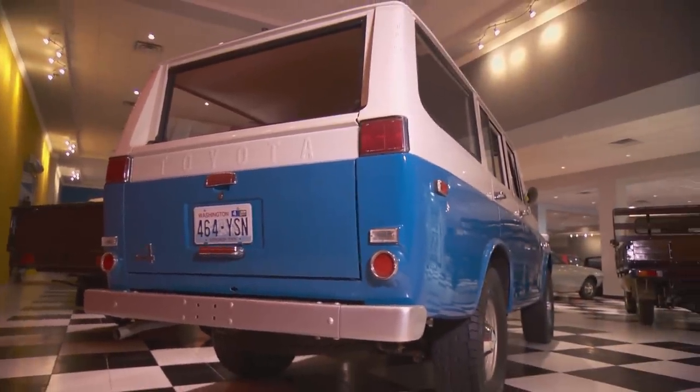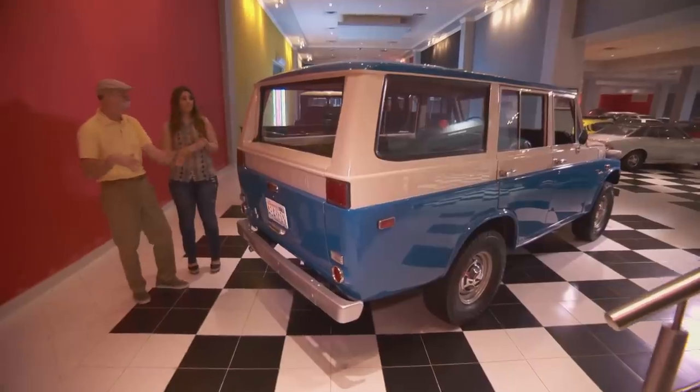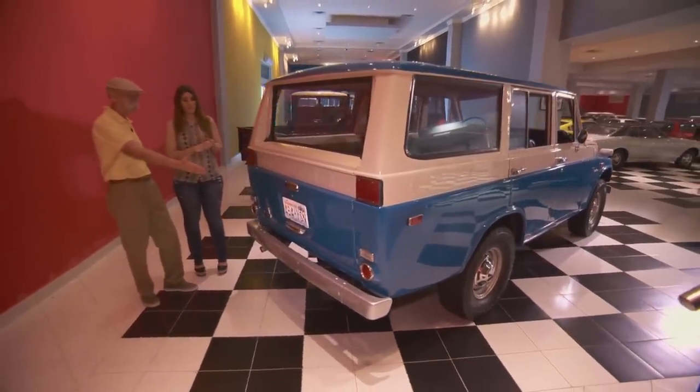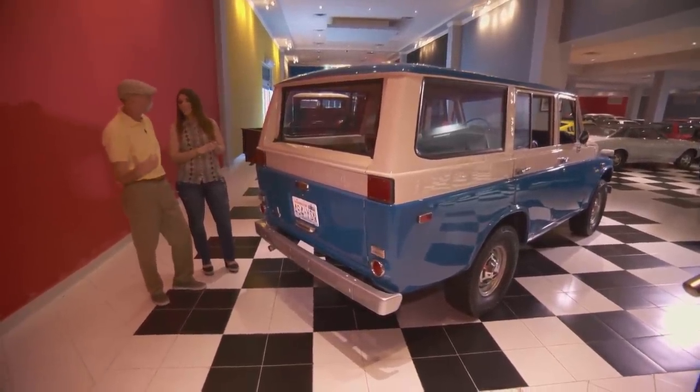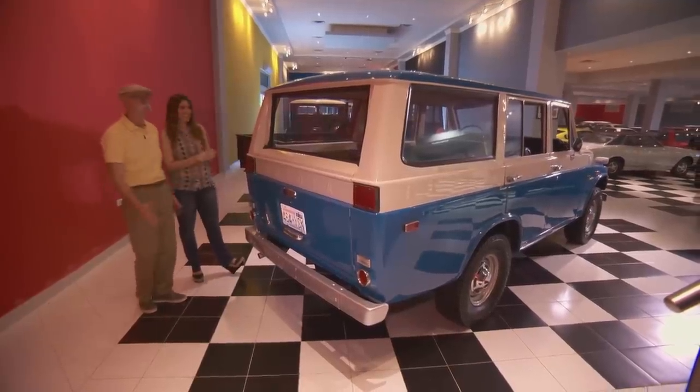It's a really boxy design. It's kind of Toyota's Suburban. And this one has a Washington State plate. Here in Puerto Rico. So you know where we got it from. I bet it came from Washington. Yeah, it did. Man, I love it.